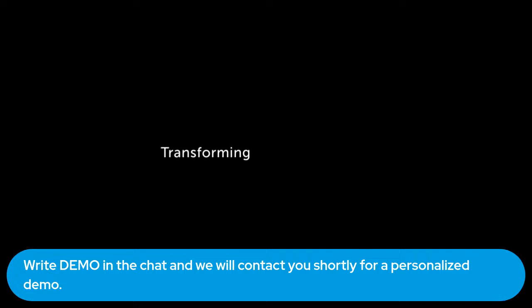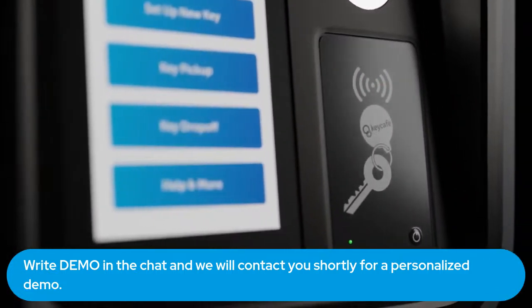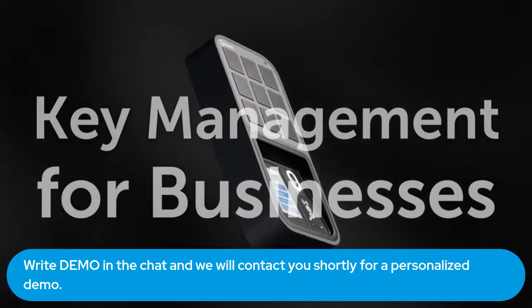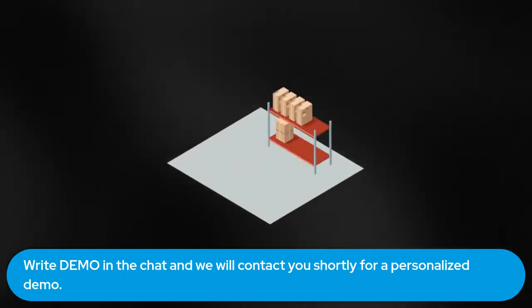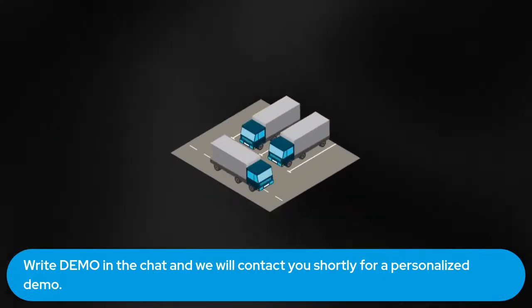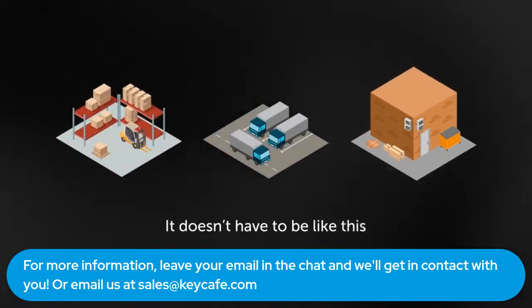Keycafe, transforming key management. Meet Keycafe, the cloud-connected key management system for modern businesses. Keycafe takes the hassle out of traditional key management. Where did the storage room keys go? Who drove the truck on Monday? Who has keys for the back door right now? It doesn't have to be like this.